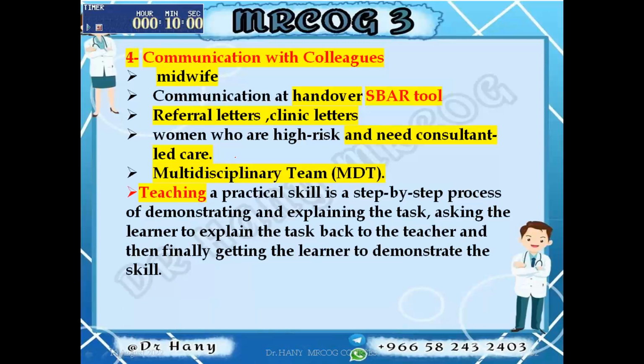The teaching task is a step-by-step process. Don't ask him something you didn't inform him about. If you didn't teach him about it, you will fail in communication with colleague. Teach him first, then start to tell him about hands-on, or tell him to repeat after you.